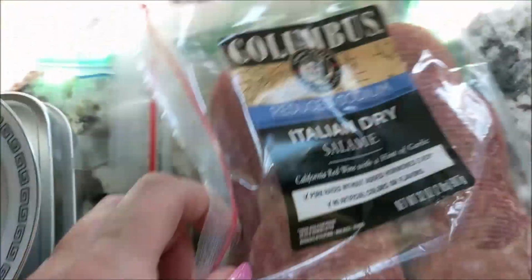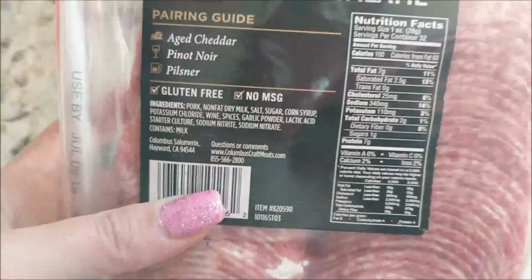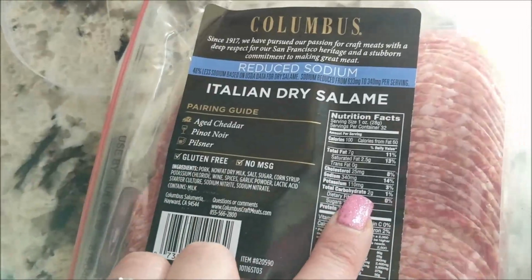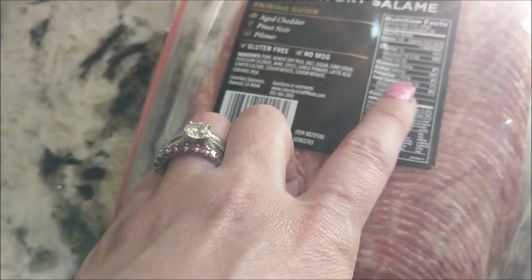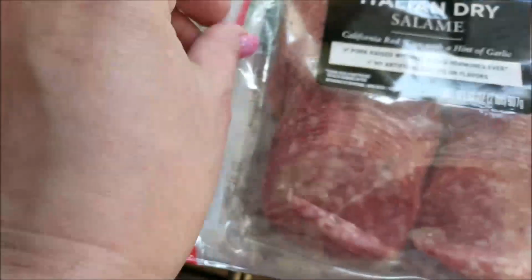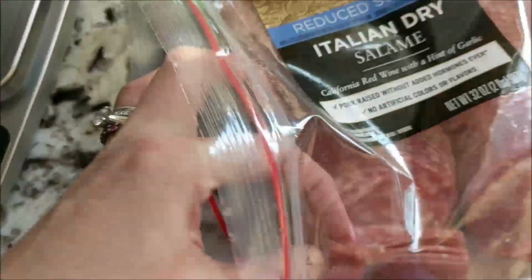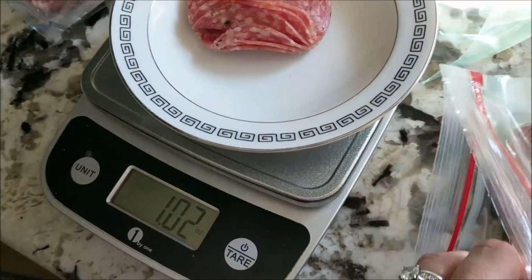Okay, I'm going to go ahead and start measuring out my salami because the salami, where's the nutrition facts? The salami is for 1 ounce is 2 carbs. I can way overeat that. So I'm going to measure out 2.5 servings, and that will make 5 carbs. But I want to make sure I have it measured because I know I will eat way more than what my portion is unless I have it measured.